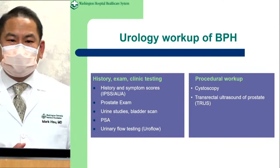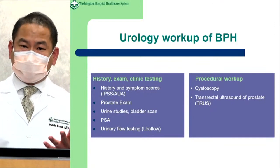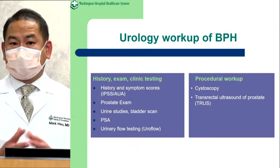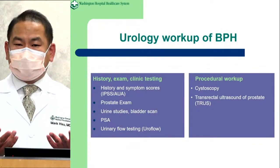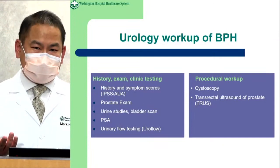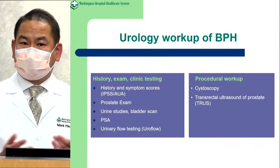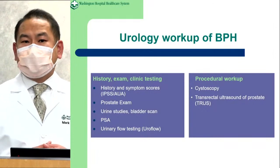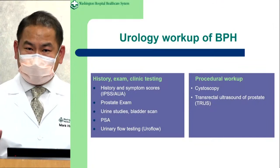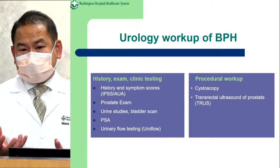But for the purposes of this talk, it's a good screening tool, I would say. And definitely a urologist needs to be available to interpret that trend over time. The PSA can have some false positives and false negatives. It can go up with things like prostate cancer, which we would definitely have to evaluate if there was a high index of suspicion. But PSAs can also go up with an enlarging prostate, because at the end of the day, the prostate is what makes the PSA.